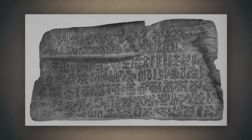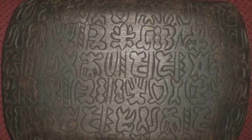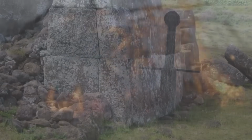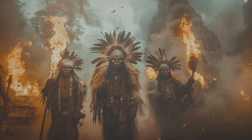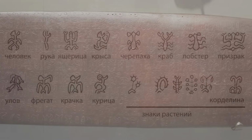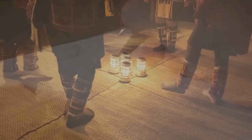with unusual signs. The tablets were made of Toromira wood, which grows on the island, and were found in almost every home. However, most of these artifacts soon disappeared due to internecine wars and destruction. About 25 tablets have survived, and their study revealed a unique writing style reminiscent of inverted boustrophedon. This method of writing signs was previously found only among the Incas. The tablets depict figures of animals, plants, and anthropomorphic creatures. Scientists assume that these symbols could have been used to record rituals and myths.